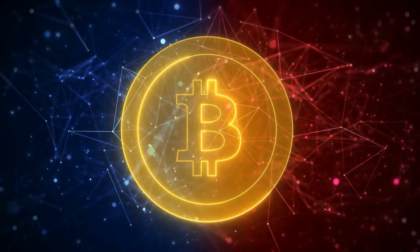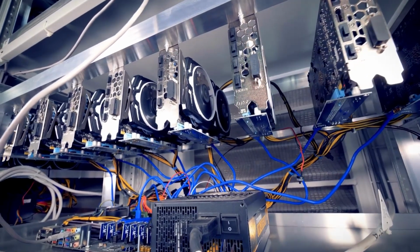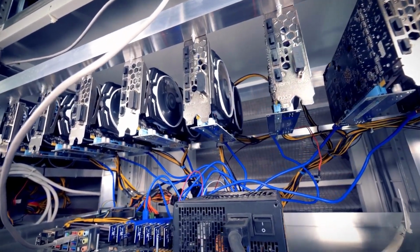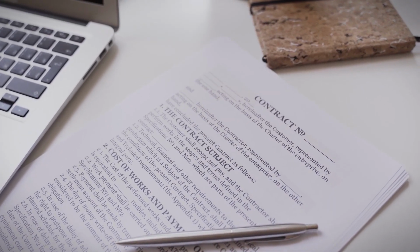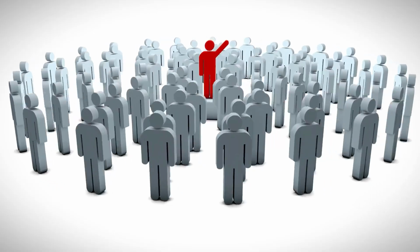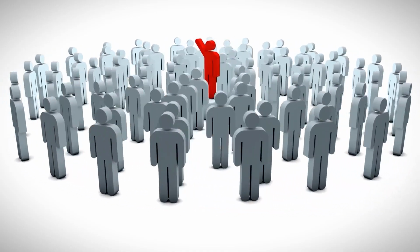Bitcoin is one of the most secure networks in the world because it uses a proof-of-work system that requires a lot of computational power to attack or manipulate. As we've mentioned, Stacks also uses Clarity as a smart contract language to prevent common bugs and exploits that have plagued other smart contract platforms.